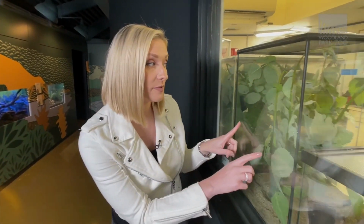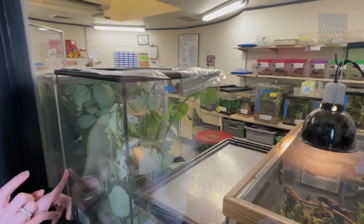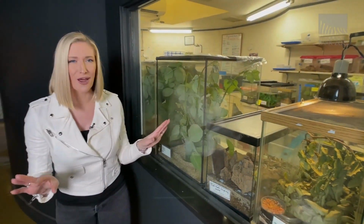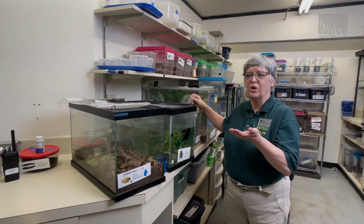All right, see this off-limit space right here? This is where they breed the bugs and keep the ones that aren't on exhibit. Some of them are super rare. And yes, we get to take you inside. Can I have something in my hand when we start that's really cool?